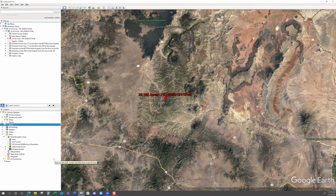The north side is what I'm going to call the bottom of this property, because that's the bottom of the hill that's on the property. And then the south side is what I'm going to call the top of the property, because that's the top of the hill. So there's two different ways to get to it. You can get to it from Highway 117 up here to the northwest, or you can get to it from New Mexico 603 and Highway 60 down here to the southwest.